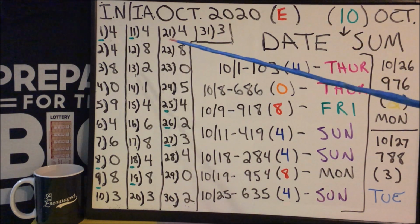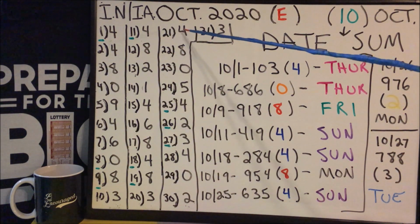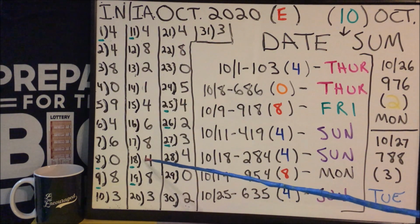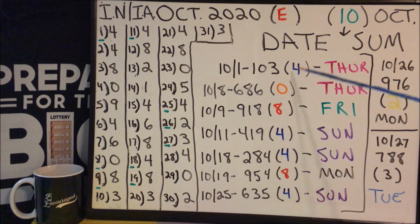So we can see that the date sum was used in patterns. We can see patterns here on the 11th and 12th, the 21st and the 22nd, okay? The 18th and the 19th, okay? And we can see that when they use the date sum strategy, these are the dates, these were the combinations that were played, and these were the columns those combinations came from, okay?